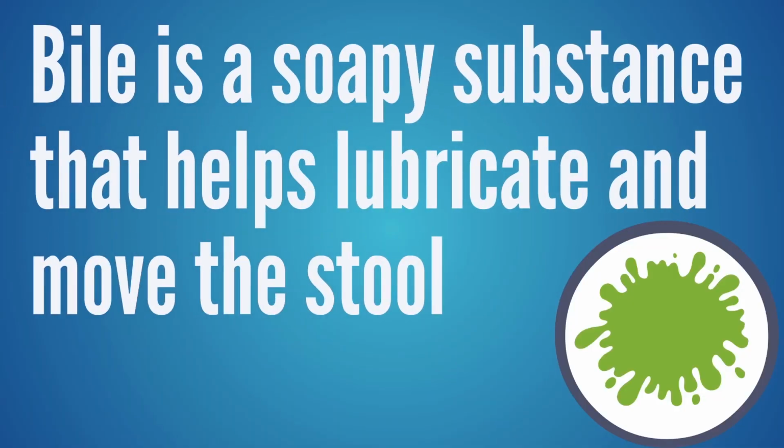Now, this isn't always the case. Some people even deal with constipation when they've lost their gallbladder, and this can happen for a number of reasons. Bile is this soapy substance that helps to lubricate the stool and help it move a little bit smoother. So without that lubricated bile, it's possible to create some constipation issues. But a more likely cause of the constipation is, remember that sizzle that's created by the acid meeting the alkaline bile? That sizzle helps us pull all the minerals out of the food that we're eating.